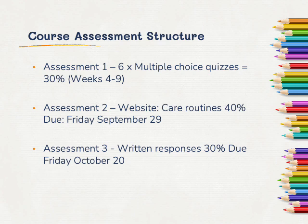Your third assessment is 3 different questions. They're not really questions though, and you've got to give some written responses to those, and that's due near the end of semester. So those 3 assessments we will go through in a lot more detail as we progress. In order to do your multiple choice quizzes, you'll need to make sure you have access to the textbook. So please ensure that you can find and access that in physical or digital form, and that you keep up with all the readings that are identified on your course outline.